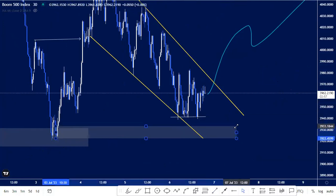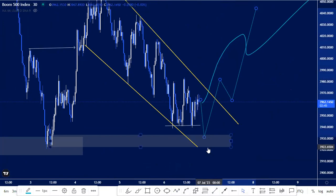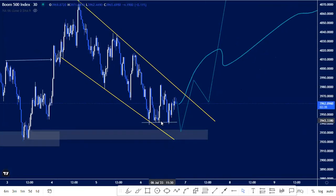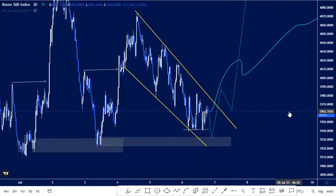So it can come, take out this liquidity, tap into the zone, then go. So those are zones where you can go aggressive. You can actually go aggressive there, your stop loss below here. So this is simply liquidity here. So guys, that is it. We are done. That is the analysis for Boom 500. If you have any questions, you ask me in the inbox or in the group that we have.